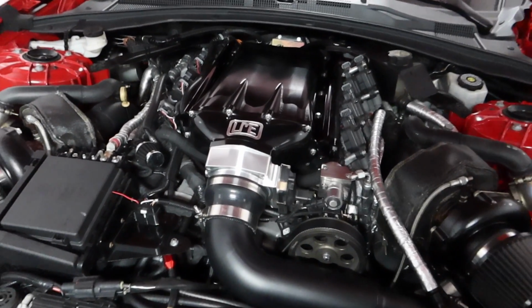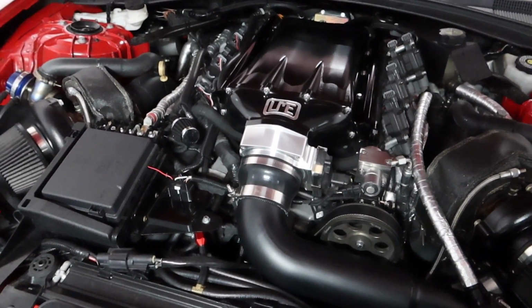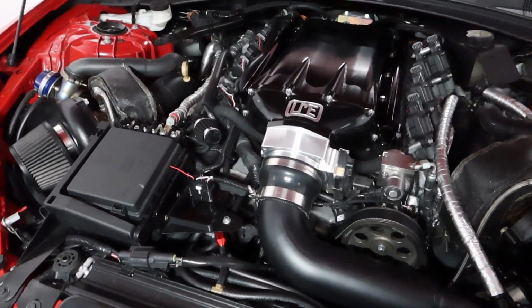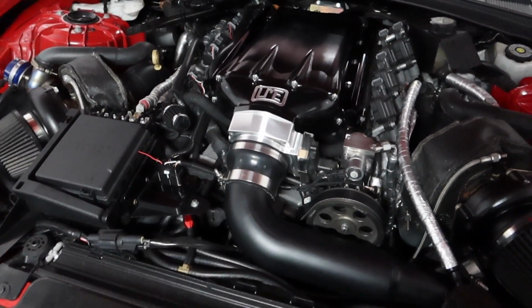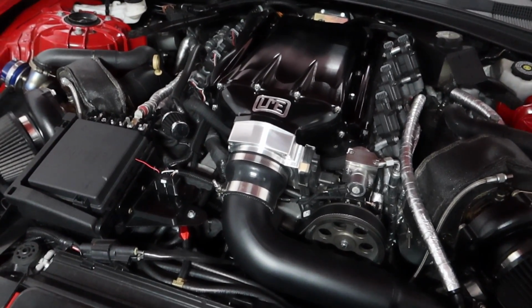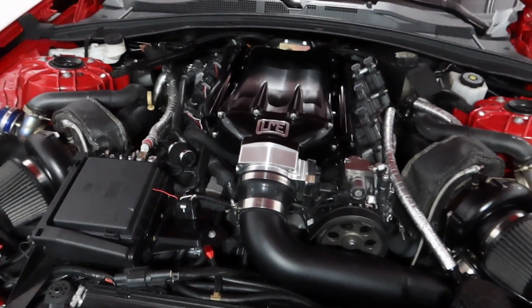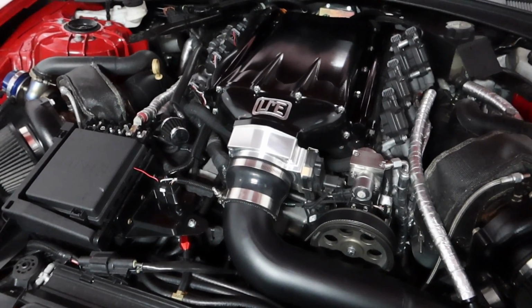Underneath that is a Texas Speed re-sleeved LT1 block. It's a 416 stroker. It's got their custom grind cam. It's got their PRC ported LT4 heads. We're still actually running the LT4 fuel injectors, believe it or not. And the car makes about 1,100 wheel horsepower right now, and we're just using direct injection. So we're not using port injection, nothing like that.